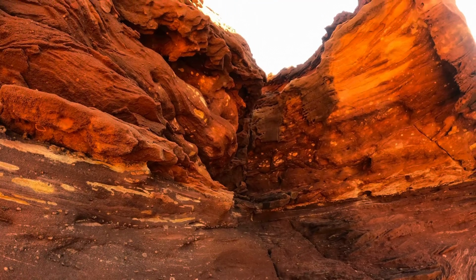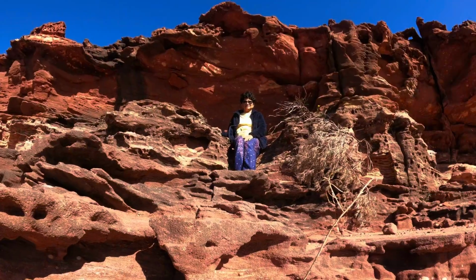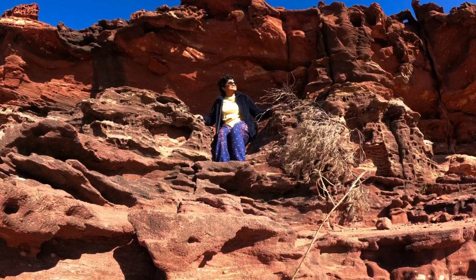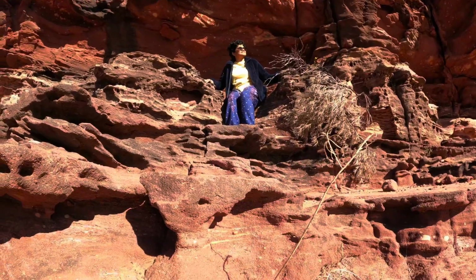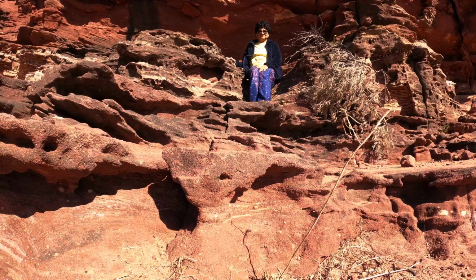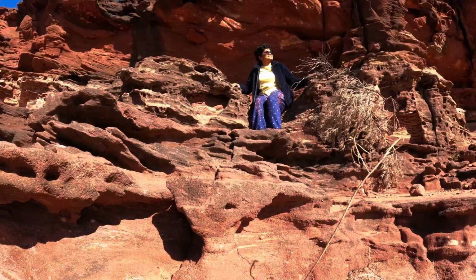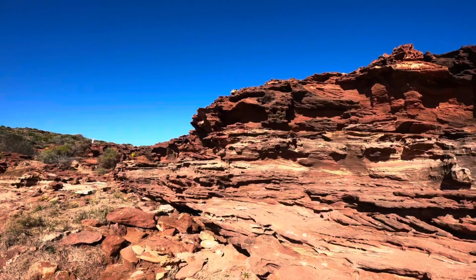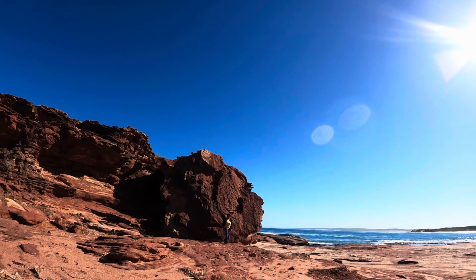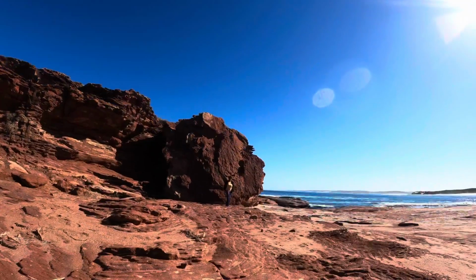I was reminded of movies like Mackenna's Gold. I pretended I'm looking for some treasure and walked into the nooks and corners of those rocks. It is just stunning there. It is hard to believe that all these rock formations were under the ocean centuries ago.